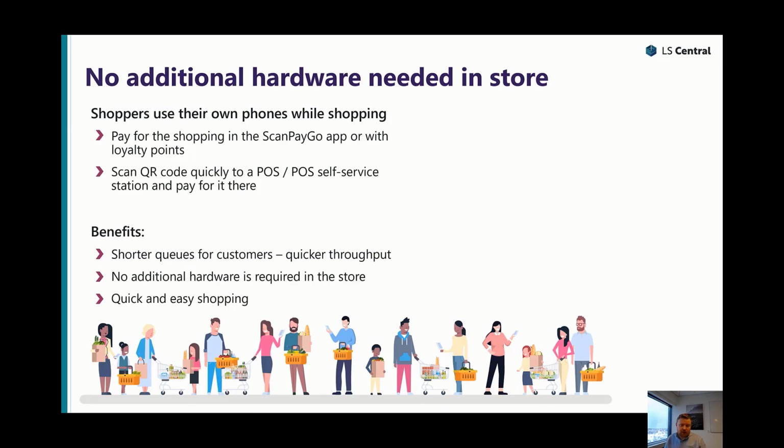They can pay for the shopping in the ScanPayGo app with their credit cards, Apple or Google Pay, or with loyalty points. Or as an alternative payment, they can scan the QR code quickly to a POS self-service station, and pay for it there. The benefits are that there are shorter queues for the customers and they do their shopping quicker. You don't need to invest in further hardware in the stores, and in the end it delivers a better experience for the shoppers for quicker and easier shopping.